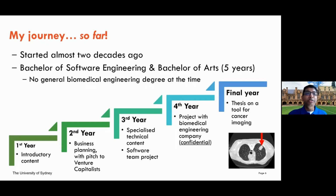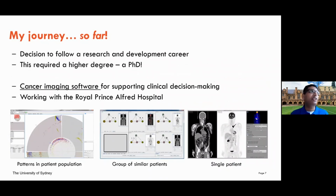Now, this sort of project, getting hands-on and working on a problem that wasn't just an assignment, but would have real-world implications, was really something I found exciting. So my next step was, okay, I want to do this for my career. I want to be involved in creating new innovative solutions and then letting that be used in healthcare.